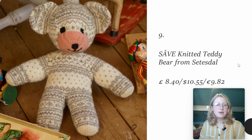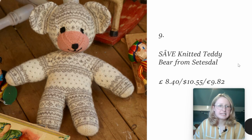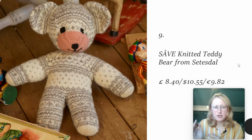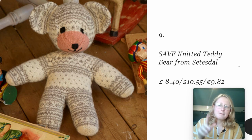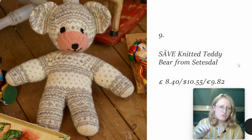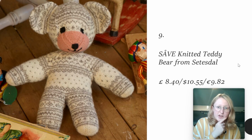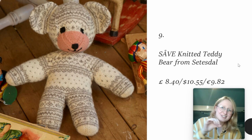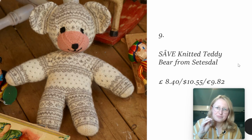Next, at number 9, we have Sauve Knitted Teddy Bear from Set Estelle. So what this is, it looks to be done in the round actually, so get those double pointed needles out. I know Arnie's a fan of those. But it also is actual fur patterning rather than the self-furling sock yarn. I mean, you could absolutely do it in that.